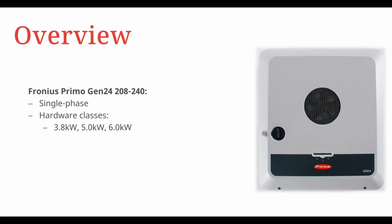Okay, it's single phase again, so 208 implies just one leg of a three-phase system. Now, it comes in different hardware capacities. There are two frame sizes, as we call them. So the 3.8, 5, and 6 kilowatt power capacities are all of the same physical frame size. Then the next frame size, which is a little larger, is the 7.7 and the 10 kilowatt outputs. Right? For all of these power classes, the input still needs to stay under 600 volts DC.